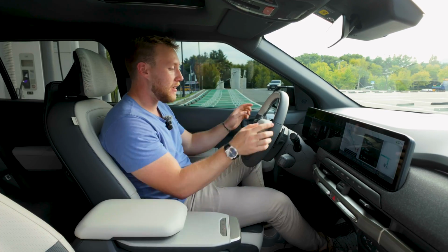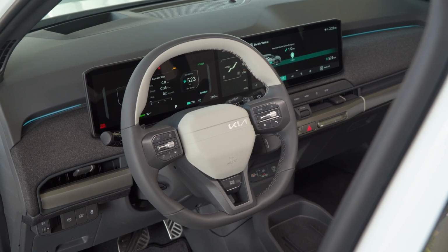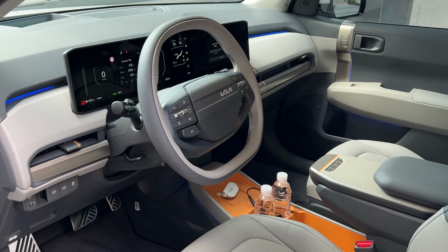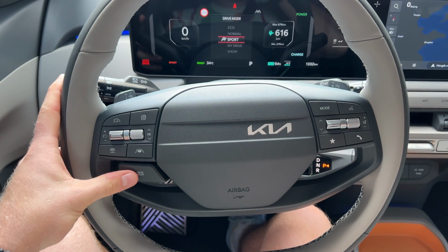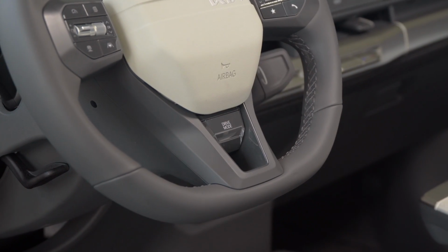First thing you'll notice is this amazing two-tone GT line steering wheel. The base model actually gets a different steering wheel with a slightly different shape and a different binnacle in the middle, and also the drive mode selector is in a different place on this one.